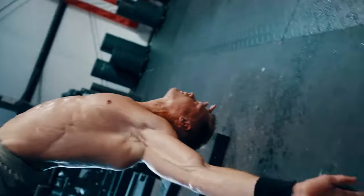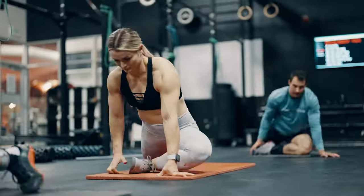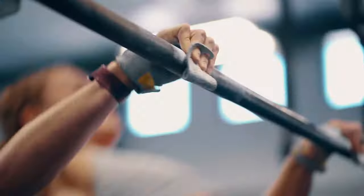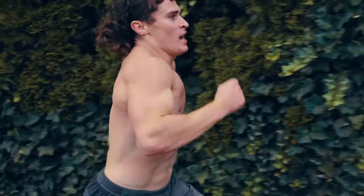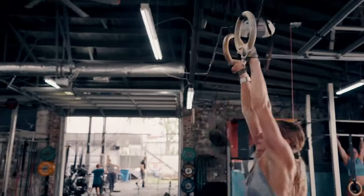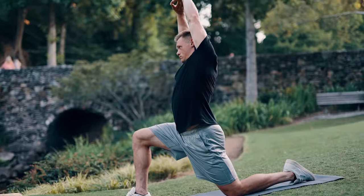Whether your goal is to chase records, write history, or become the best version of yourself, the intention put into the process is the same. To push your body to give its best every single day. For your body to give you what you want, you have to give it what it needs.